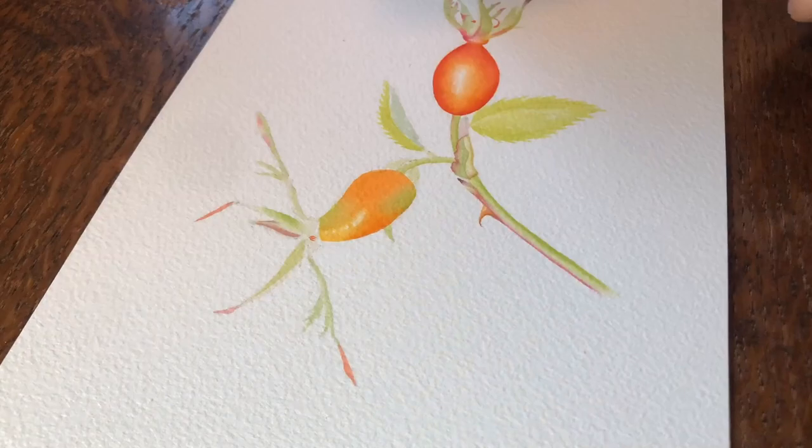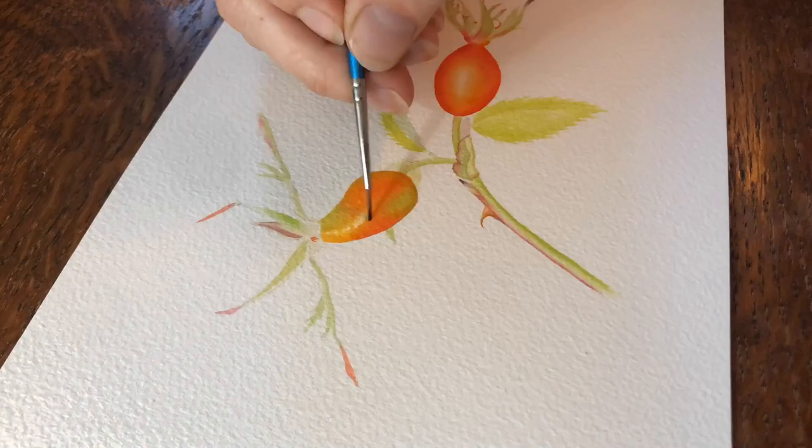I like painting things that aren't quite perfect, like the still ripening rosehip. I love making the colours blend into one another.